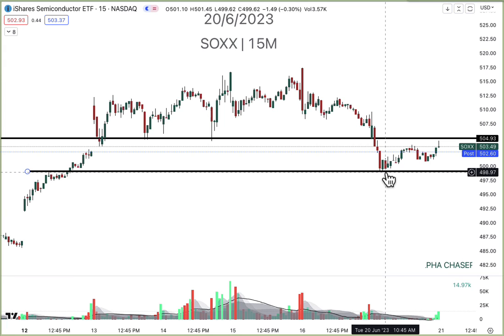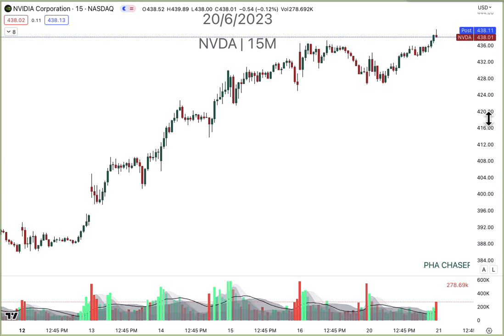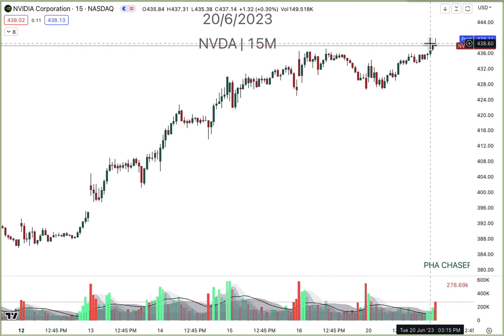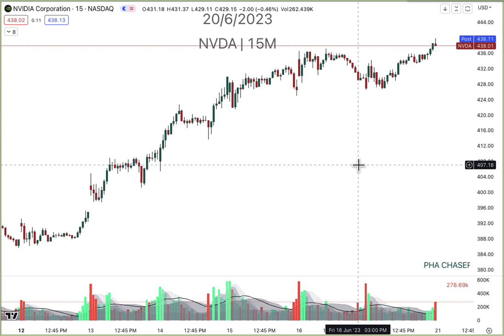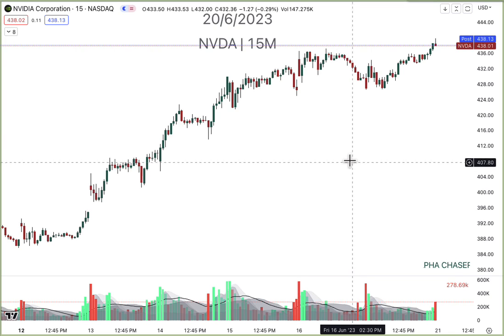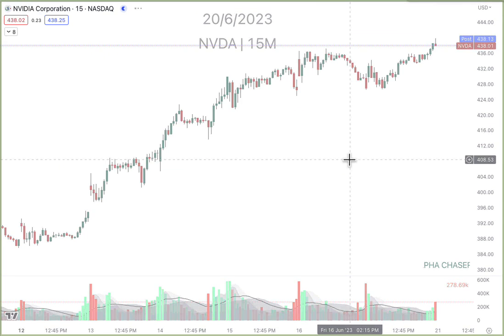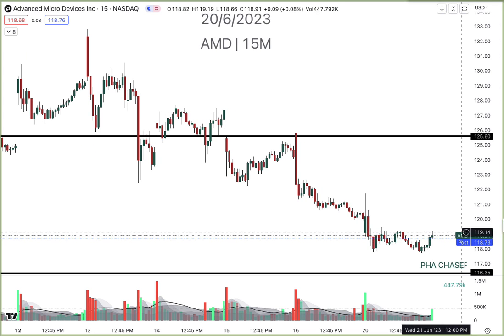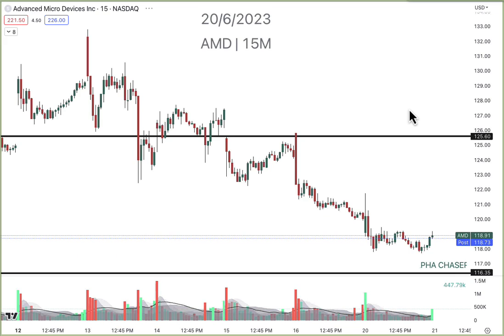But that leads us to a couple things that we need to bring up. Number one, NVIDIA. Okay, why would NVIDIA push after hours on bad FDX information? And why would it push after SMCI just said that they're going to be in a partnership with AMD, right? Why would that name be the stronger one out of the group, and you'd see AMD a little weaker and SMCI a little weaker, okay?